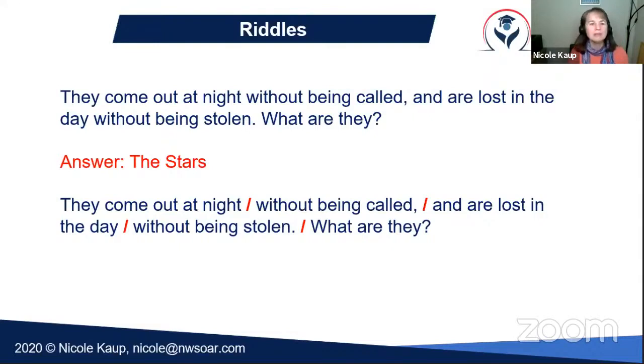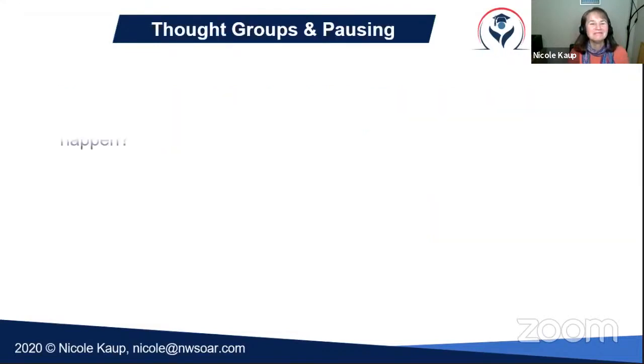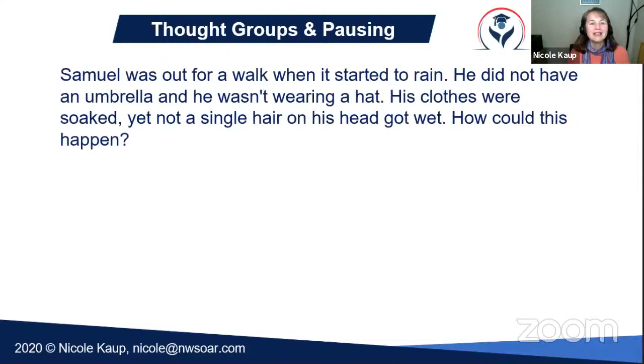All right, I'm going to give you another one. Samuel was out for a walk when it started to rain. He did not have an umbrella and he wasn't wearing a hat. His clothes were soaked, yet not a single hair on his head got wet. How could this happen?